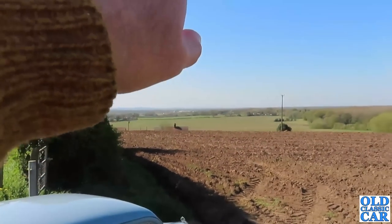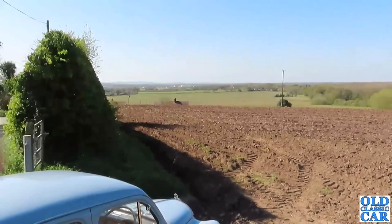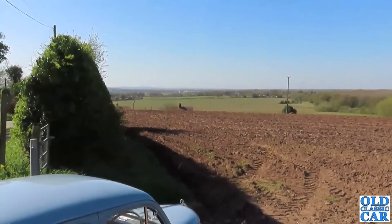Over in the distance, you can just see some of the former buildings have been reclad. But in the distance, just over there, you can see the old buildings from RAF Tilstock. That was a wartime bomber base during the Second World War.